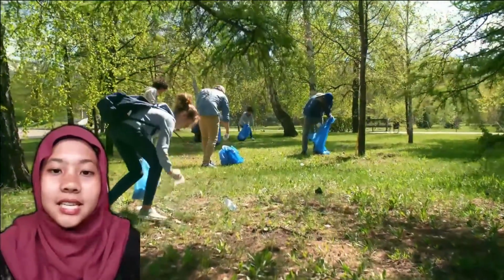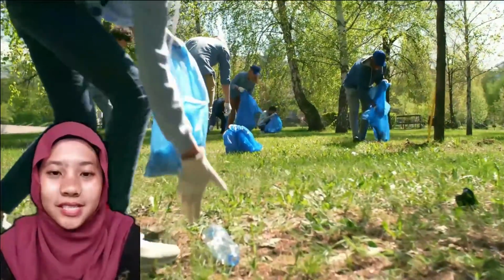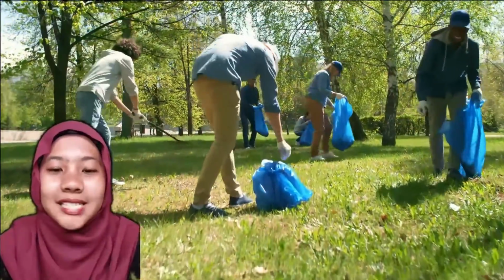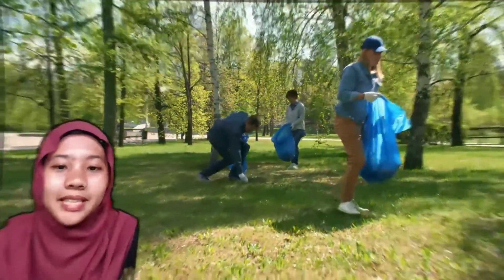So how does recycling help the environment? First, preservation of resources. When you recycle a few heaps of old magazines, you are lessening the tension on the trees. The old magazines can be used to make other paper material things.